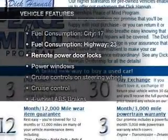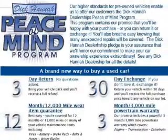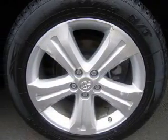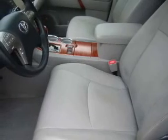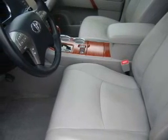Plus, enjoy these notable features that are included in this vehicle: air conditioning, power door locks, power windows, power steering, cruise control, power mirrors, an alarm system, an AM/FM stereo with a CD player. Call today to schedule a test drive.